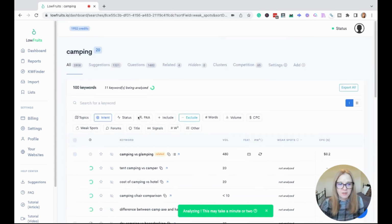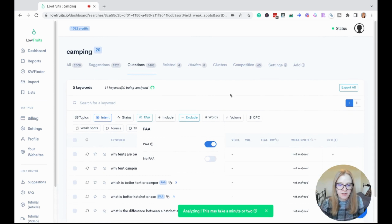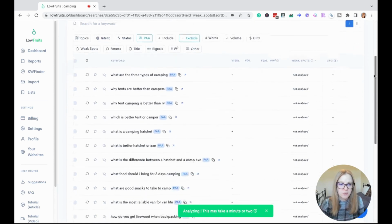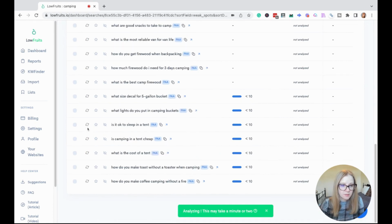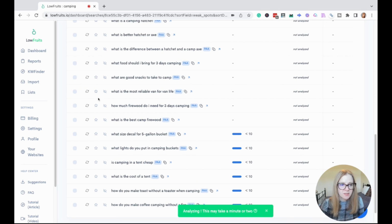And then the other filter I really like is PAA, which stands for people also ask. So if you're ever on Google and you're searching for something, you'll almost always see this people also ask section at the top of the results. And these often make for very good keywords. So I'm going to toggle that on and turn this intent back off. And here we're going to see a bunch of questions, right? What are the 3 types of camping? What's the cheapest way to RV? How do you make coffee in a camp? Is it okay to sleep in a tent? How do you get firewood when backpacking? So lots of questions, right?